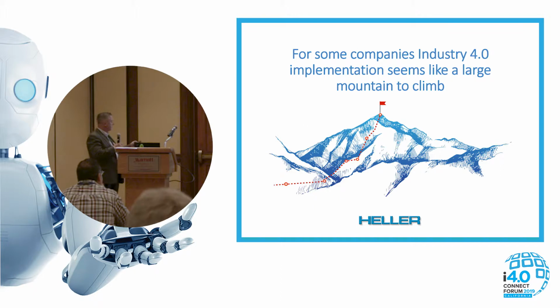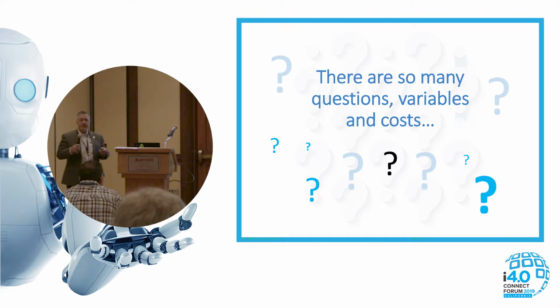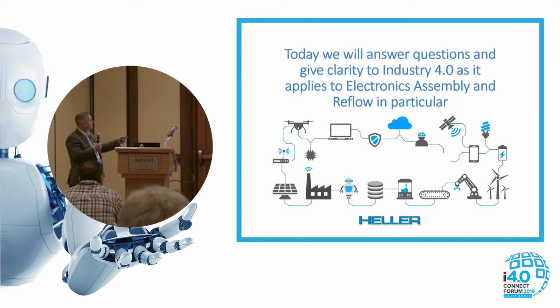For a lot of companies, the Industry 4.0 implementation seems like a large mountain to climb. For small companies, it's, oh, I don't have the resources for this, what's it gonna get me back? For large companies, oh, it's gonna be millions of dollars. So the idea today is to talk about the questions, the variables, the costs, and to answer some of those questions and give some clarity to Industry 4.0 as it applies to electronics assembly, but in particular reflow.